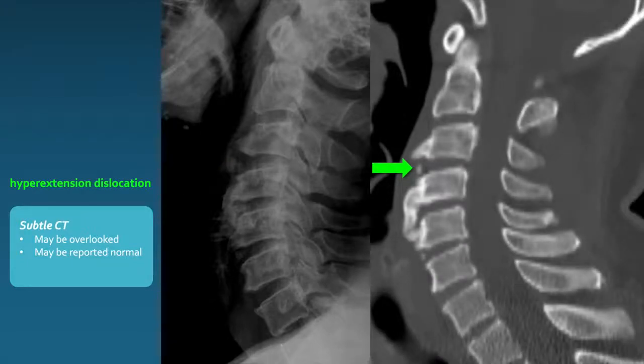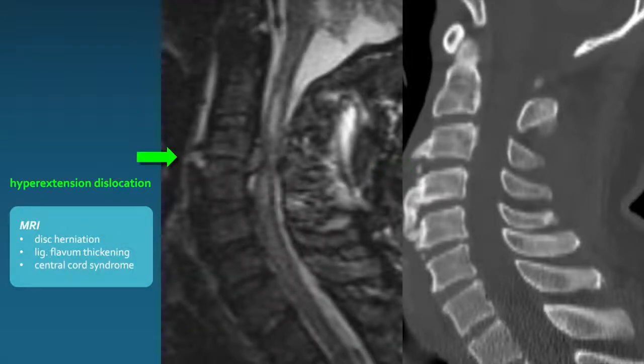Again, it's an older case here that we can see, again, really subtle on the CT as well. Very easily, that can be reported as normal. But because the patient has a neurologic deficit, they are maintained in their immobilization, they're staying in a hard collar, they're brought to MRI, and all of these MRIs look the same.